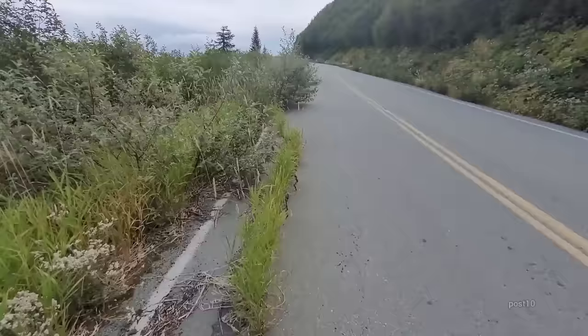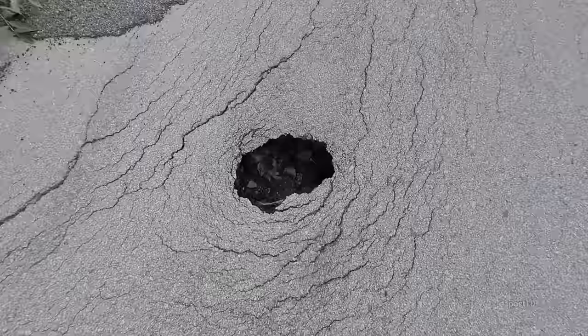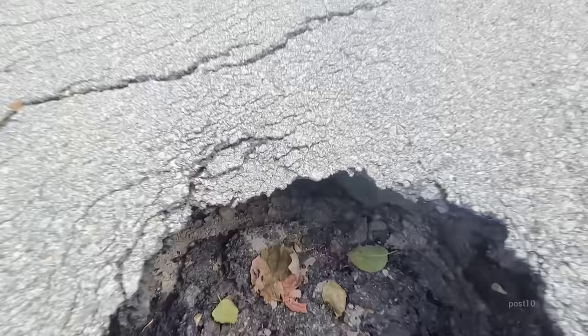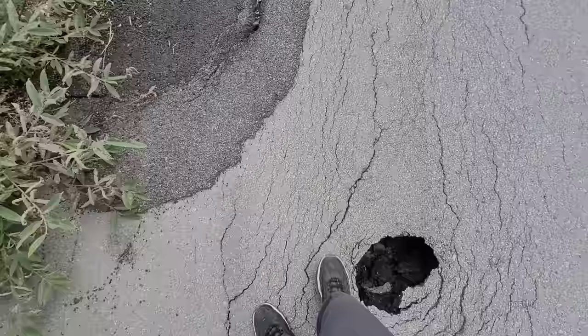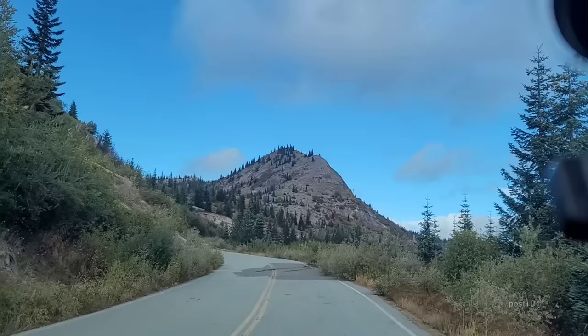But I wanted to see this, which looks like a tiny little sinkhole. I just wanted to look inside it. Yep, definitely a little tiny sinkhole. Pretty hollow in here. Basically just the asphalt holding that up between here and here. Kind of hollow, but it would take a really heavy vehicle to get that to sink in. It's not going to go very far, but it is enough to definitely cause an accident.